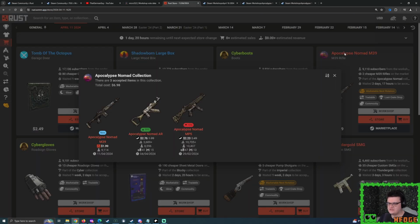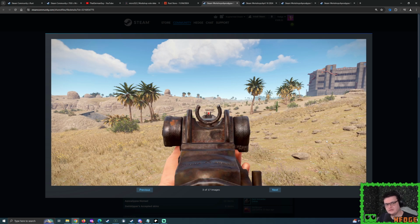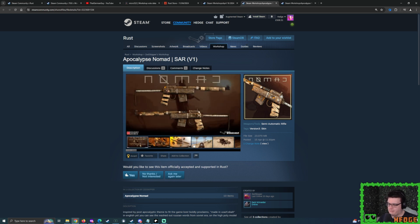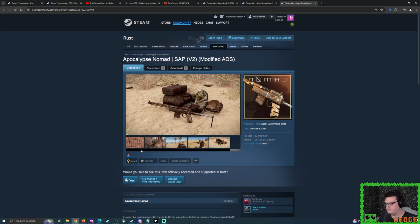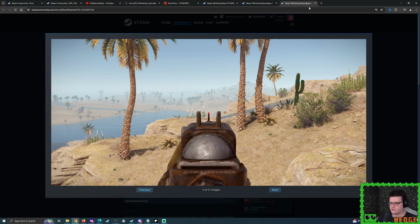And of course, with the recent skin that we see right here of the Apocalypse Nomad M39, the exact same thing. This is the first ever M39 with transparency. Alright, cool. So, new potential skin on the horizon. It's a SAR, so you know, M39 just so happens to be a better SAR, many might say. Oh, yes. But many people can acquire a SAR a whole lot easier, I guess we could say. Where's the image? Right, so, get a good look at that.